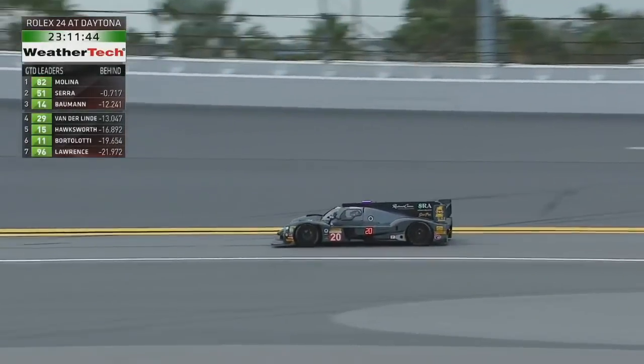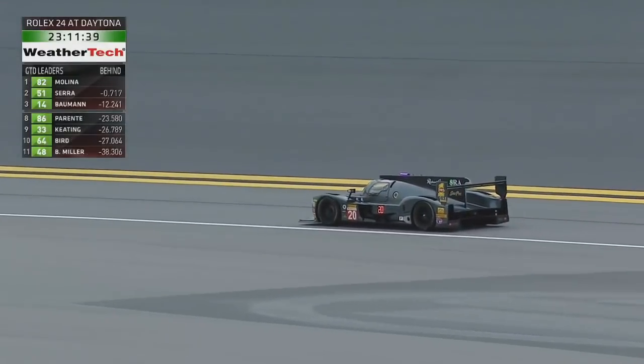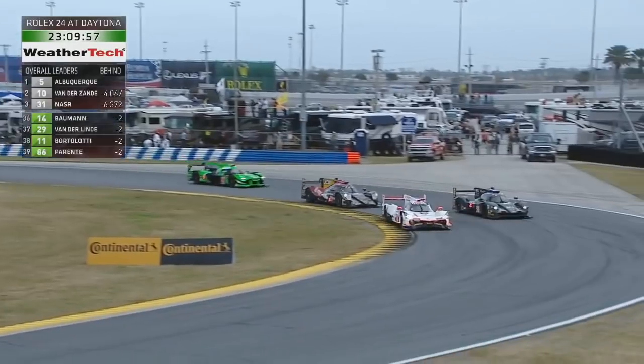Oh, goodness me, the Bar 1 car has got an issue as it comes round the low side of the race. They're coming as well.